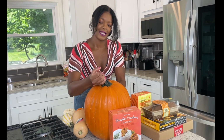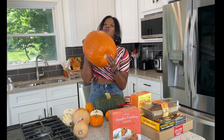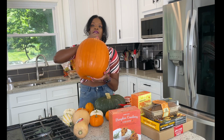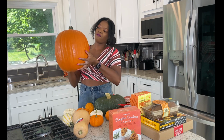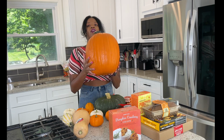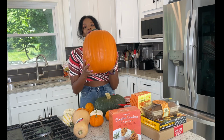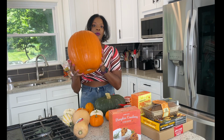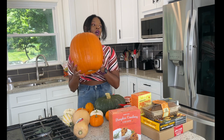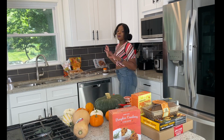Can I lift it? Check out this huge pumpkin. So they had huge boxes of actual pumpkins. This was $7.99. It tells you what farm it comes from: Sarah's Homegrown by Frey Farms and everything. Y'all, I'm getting out of breath just lifting this. So I wanted to get a big one that I can put out on my front porch and then kind of swap out. They mentioned that they're gonna have these through October, so don't worry about those. But that's a big pumpkin, y'all.